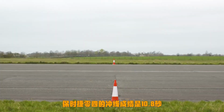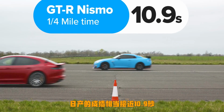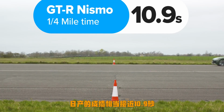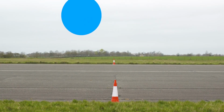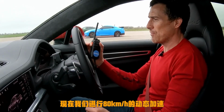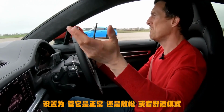Well, the Porsche won, completing the standing quarter mile in 10.8 seconds. The Nissan came a close second with a time of 10.9 seconds, and the Audi was last with a time of 11.4 seconds. Now we're going to have a rolling race from 50 miles an hour with the cars in their just normal, cruisy, relaxed, comfort, whatever setting.